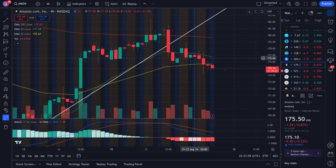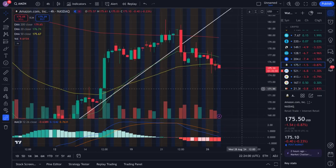Amazon has a head and shoulders like structure. If we don't hold 175, we're going to be dipping all the way down to 172. If we hold this, we could be looking for 176.5, but this looks a little bit more bearish to me.